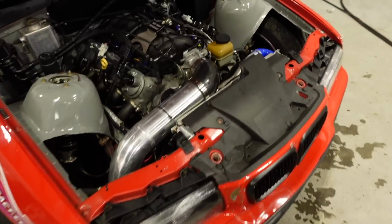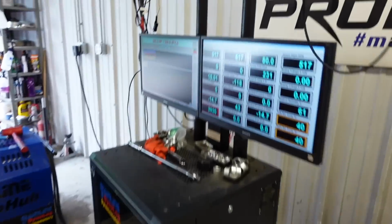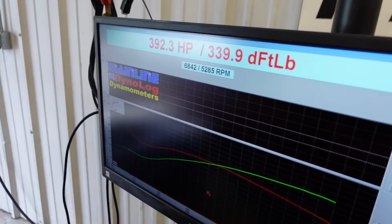Woo! Oh, it made more power. All right, so it makes me feel a little bit better about the engine. So you know what I really think is happening to your car? What? I think your reluctor wheel is moving on your crankshaft.